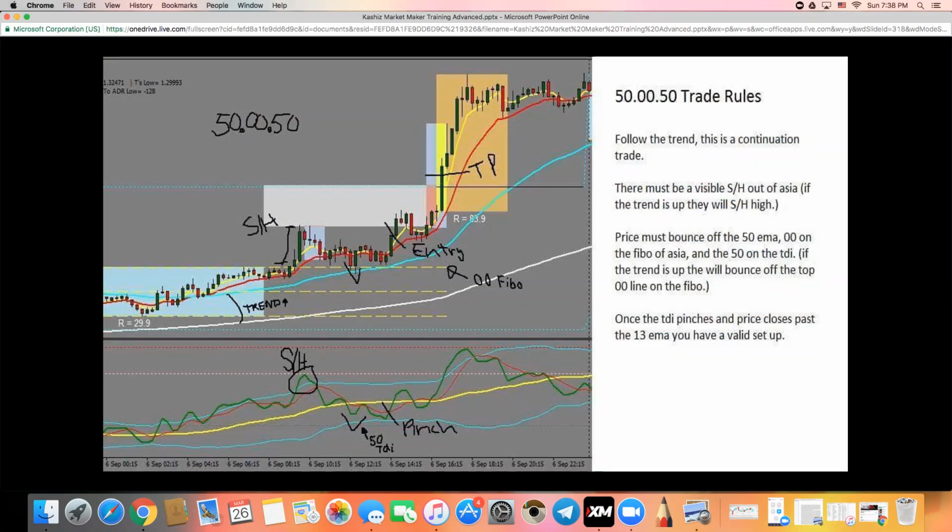Next one. The 50-00-50 trade rules. Follow the trend. This is a continuation trade. There must be a visible stop hunt out of Asia. If the trend is up, they will stop hunt high. Price must bounce off the 50 EMA, 00 on the FIBO of Asia, and the 50 on the TDI. If the trend is up, it will bounce off the top 00 line in the FIBO. I'll break that down right now. Once the TDI pinches and price closes past the 13 EMA, you have a bullish setup.